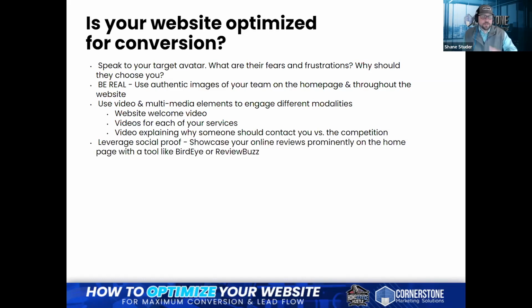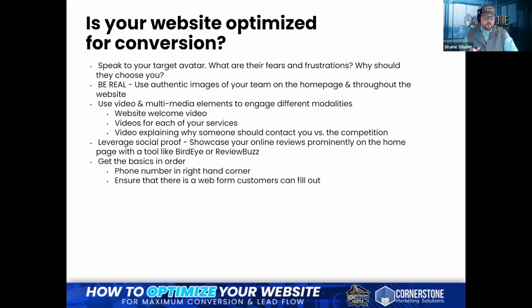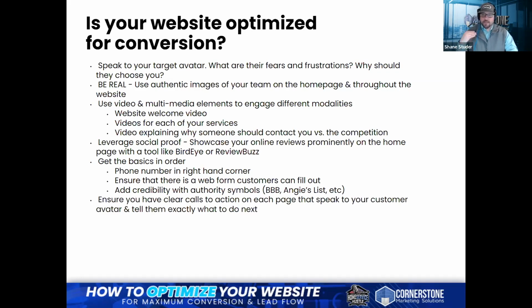Once again, the social proofing is super important, guys. Stars are very important. We're going to highlight that on your website. Get that phone number in the top right. Ensure that there's a form fill, credible references, BBB. Ensure you have a clear call to action on each page that speaks to your customer. Tell them exactly what to do next.